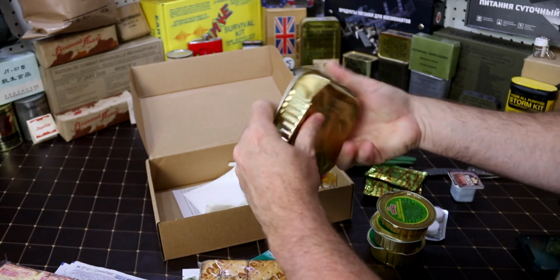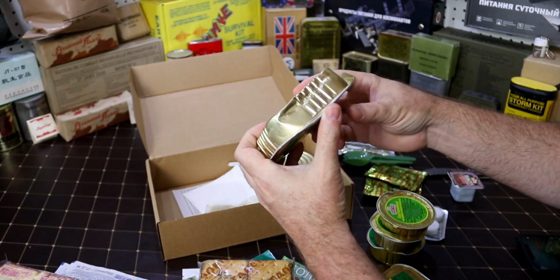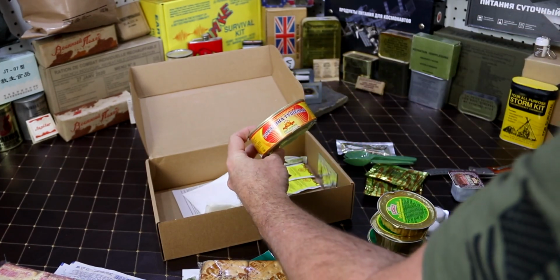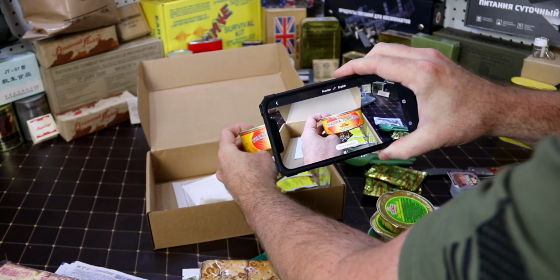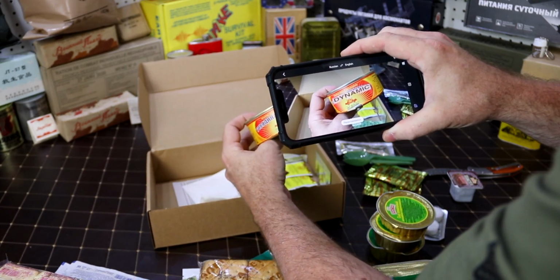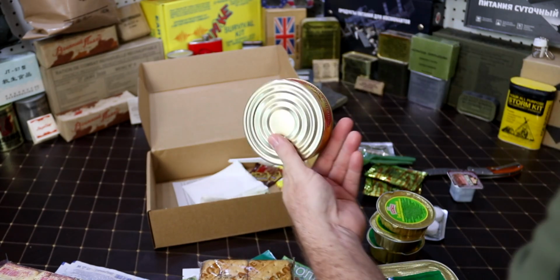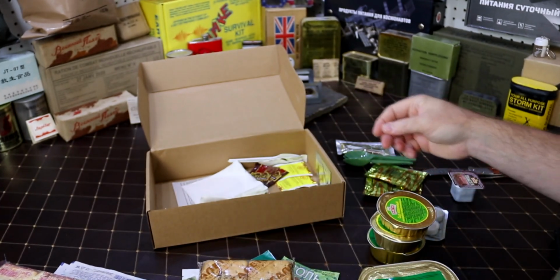Give that a squeeze, make sure nothing's leaking, because we're trying to investigate where our stickiness came from. Well, we know that didn't break. A can like that, good Lord. So that says, Google Translate struggling. She's struggling big time. But it said meat at first. We'll investigate a little bit of stickiness on there.